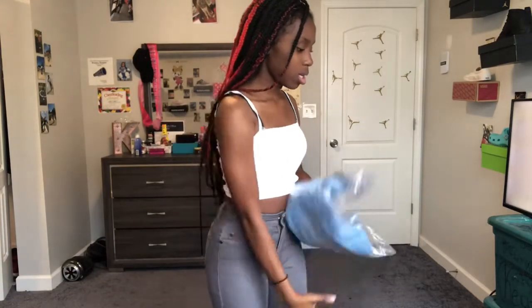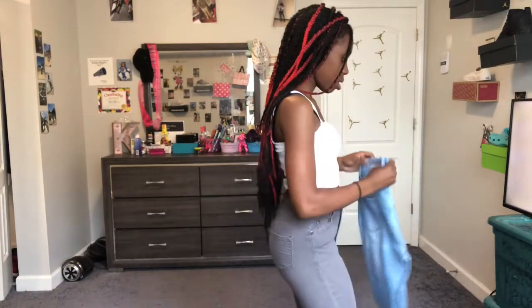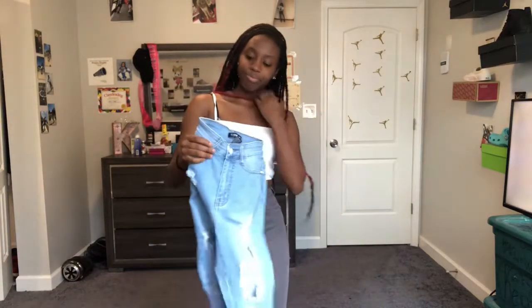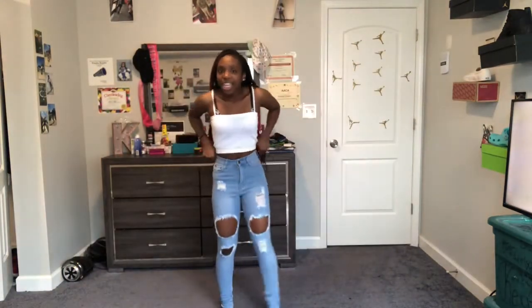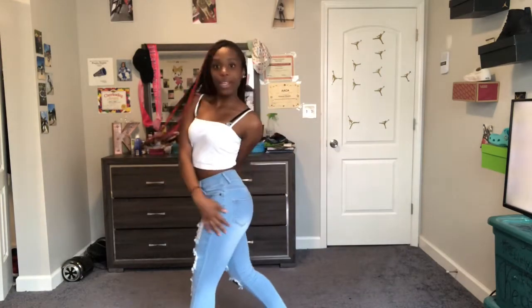These are my last pair of jeans that I get. They are zero, size zero. They got these little rips in them and they blue. Okay, so these, how they look. This how they look. These are my favorite ones out of all the jeans. I like these, they cute. They fly, period.